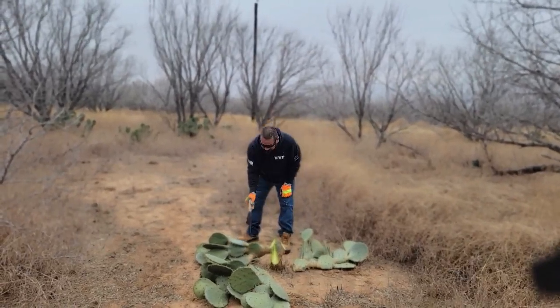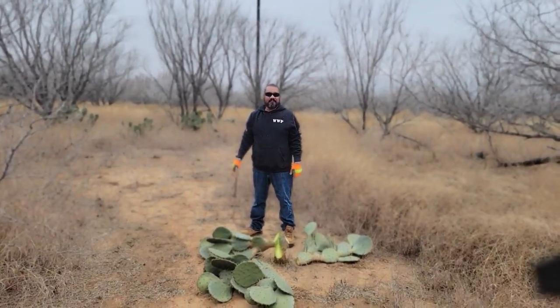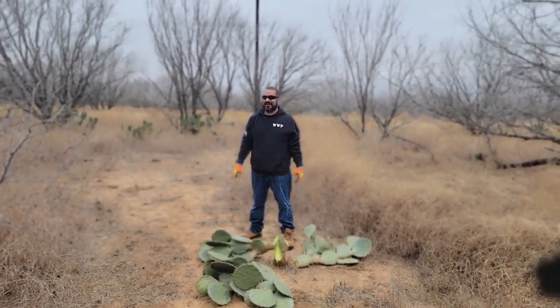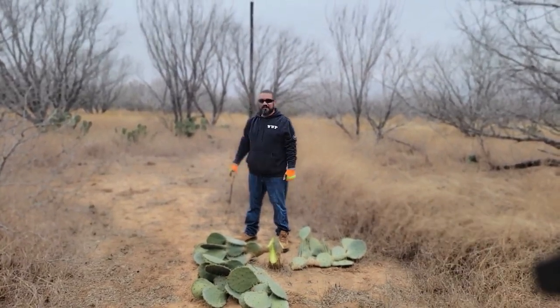We should have brought some hook things out here. We should have gone by Tractor Supply before coming. We didn't know we were gonna cut down this. I didn't think about that.